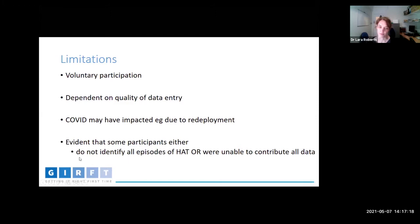And the broad variation in the numbers of HATs suggests that either some centres aren't identifying all of those episodes or they weren't able to contribute all of their data.